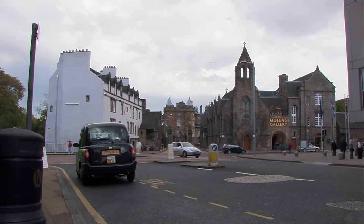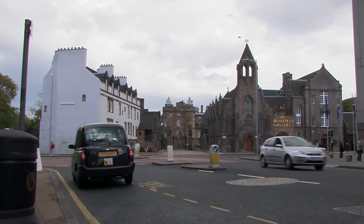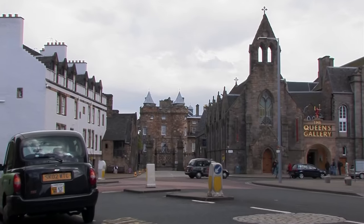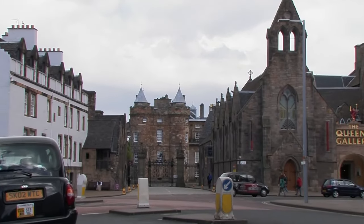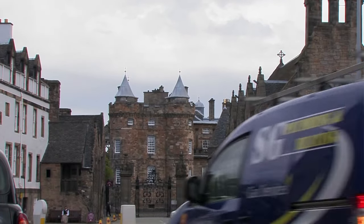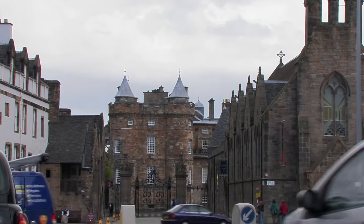The Palace of Holyrood House has always played a central role in the history of Scotland, ever since its inception as an Augustinian monastery by King David 900 years ago. James V had it remodelled and added a tower.